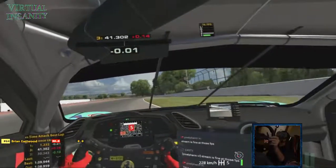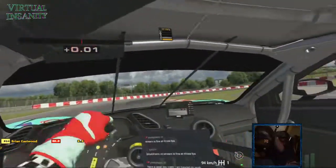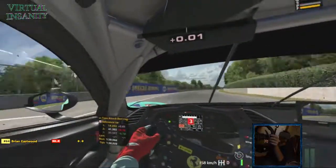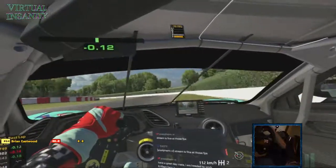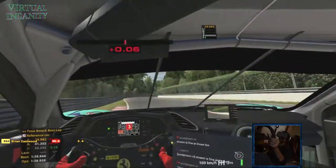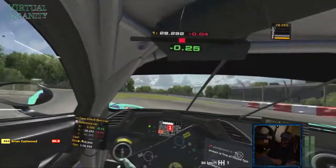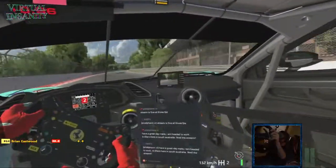Okay. She's okay, she's okay. Did I come out ahead? No, exactly the same time. I was trying not to hit the curb then, because last time I hit that curb it really messed me up. No! I'm sorry everybody. I actually forgot what corner it was.